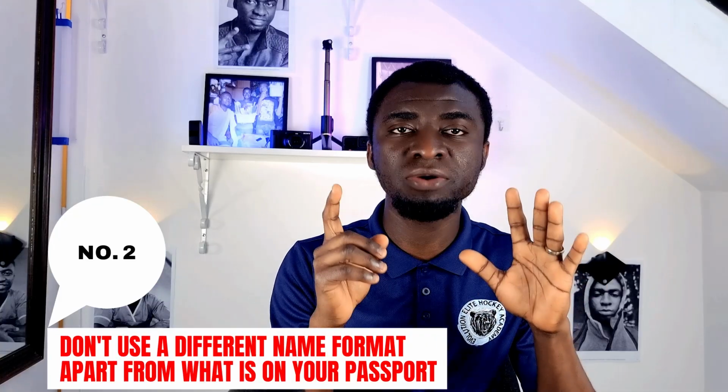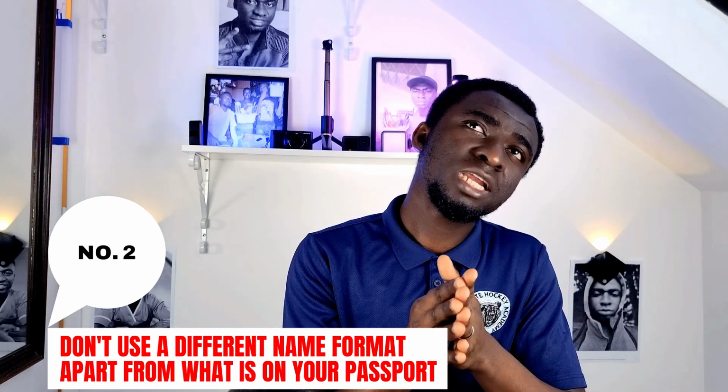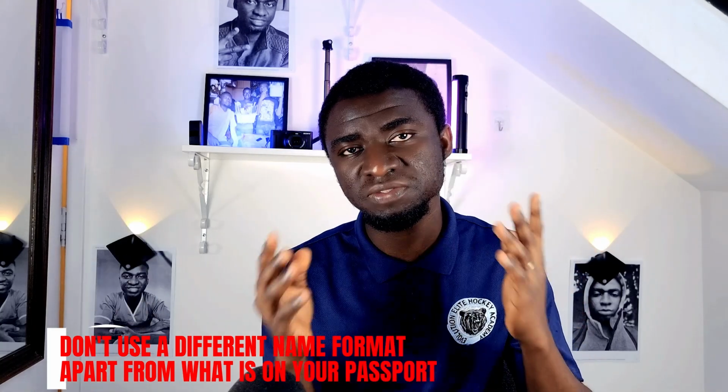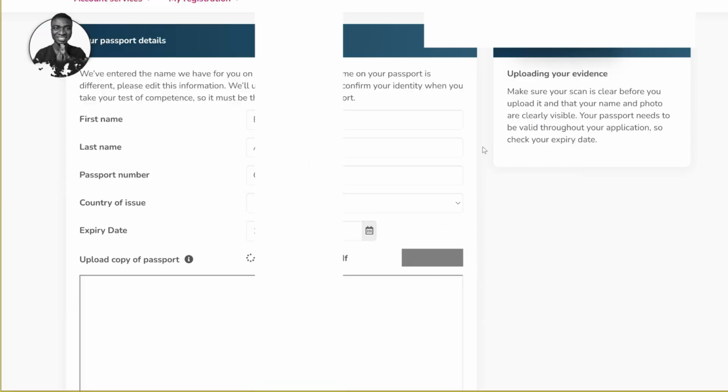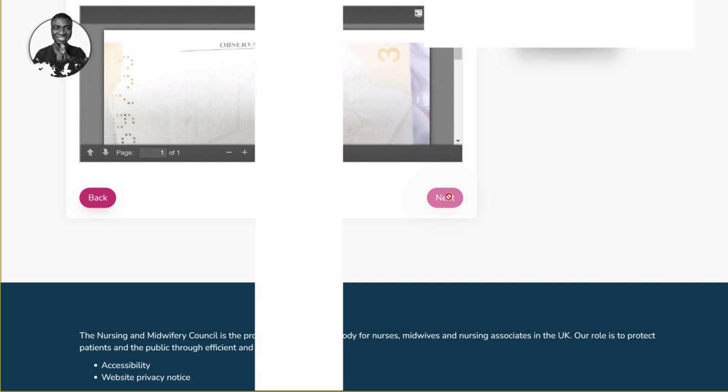Number 2, we are getting there. You see, don't use a different name arrangement on the UK NMC's website as against what is on your passport. The UK NMC would want you to upload your passport for them to identify you. It's much more of an identity check, just to confirm you are the right person. For most people, the name on their passports is different from how they normally enter it or how they have it on their documents, like their nursing qualification and so on. So this has delayed a lot of people's applications, because you leave room for the UK NMC to figure out whether you are the right person or not.